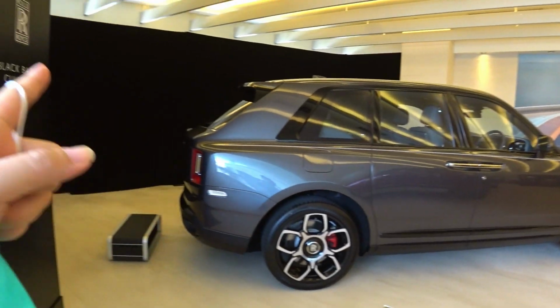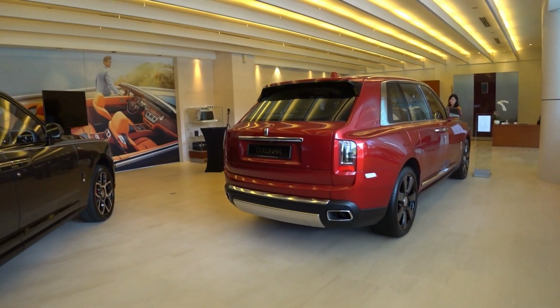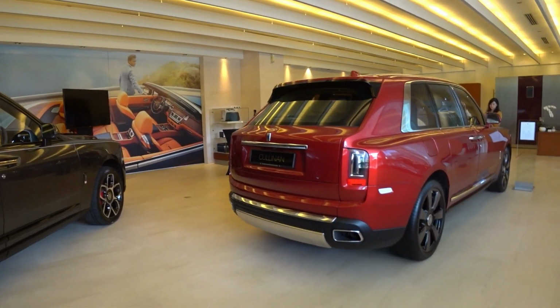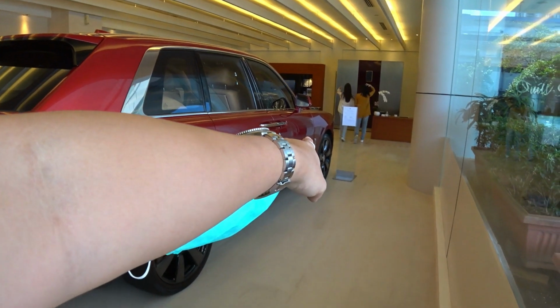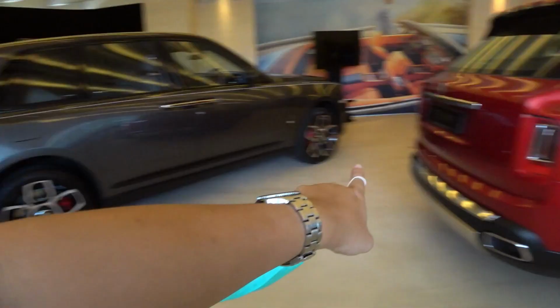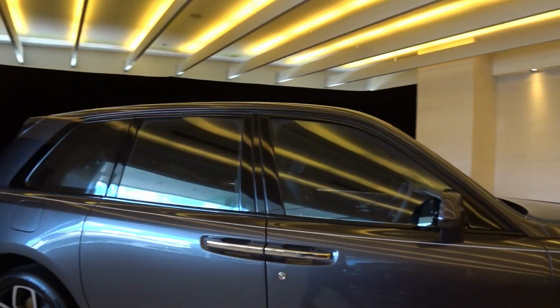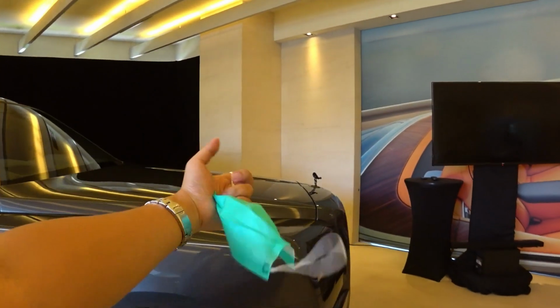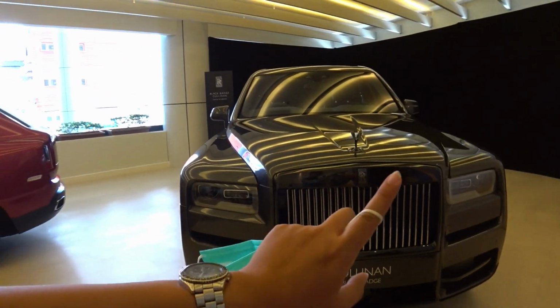What differentiates a Black Badge Rolls-Royce from what they call a silver badge Rolls-Royce? It starts with the trim. The exterior trim, you can see over here, this silver badge car, the lower door trim is chrome. This is black. The window surrounds are black. The Spirit of Ecstasy, the grill, it's all darkened. And you look at the Rolls-Royce badge here in the silver badge car, this is black on silver.